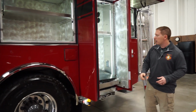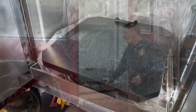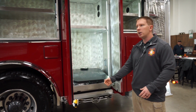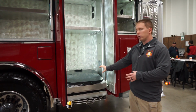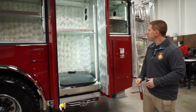Another good feature that we've got is we went with composite jack pads. What this does is it's lighter for us. They just seem to perform a little better than the traditional steel or aluminum ones. Again, with trying to take out any kind of chance for fatigue or injury, reducing the weight of these things by half is a huge, huge win for us.